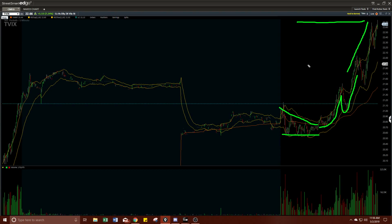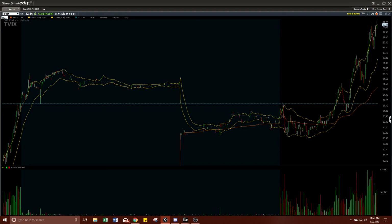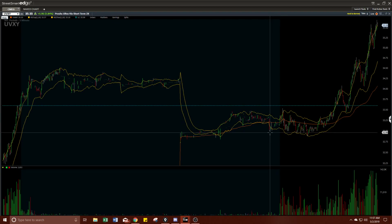When it's slow in small cap land and there's nothing going on and the VIX is approaching or above 16, that opens up more doors of opportunity to play inverse ETFs. And this is just another play to add to the playbook. We got TVIX, that is inverse of the S&P 500. UVXY, look at that, same thing as the TVIX. This time from $33 up to $35.69.